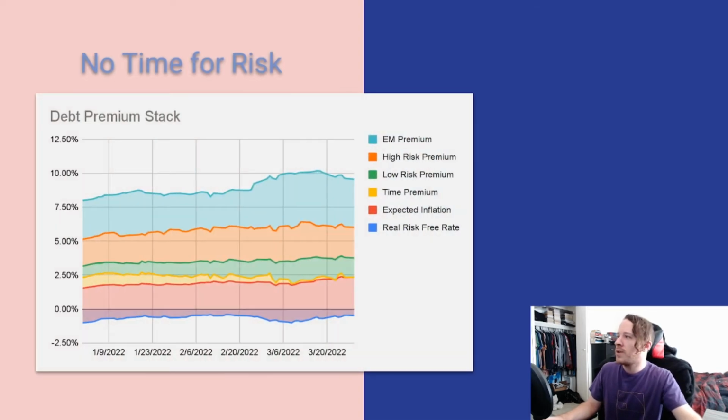So this is a chart I definitely like to look at, which combines a lot of the information from the previous slides. This is the debt premium stack, which takes different layers of differences between different yields, coming up with different spreads for different purposes. The bottom of it is the real risk-free rate, which is the 10-year TIPS yield, which is in negative territory, which is why it's below the 0% line, as you can see.